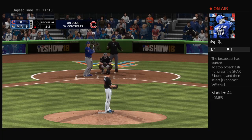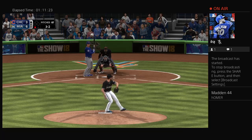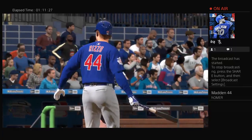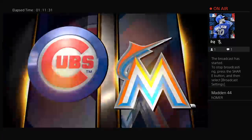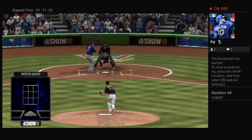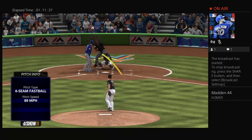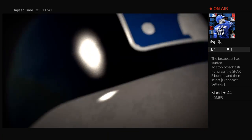3-2, full count. He takes strike 3 called on the fastball. Couldn't pull the trigger, and there are 2 away. Well, no preferential treatment there. Sometimes we see great hitters have their calls go their way on close pitches, but not this time. I think that was actually a good take, but on 2 strikes, anything that close can go either way.